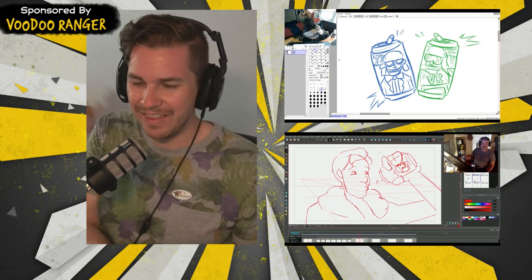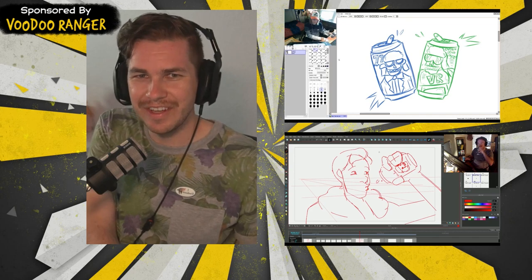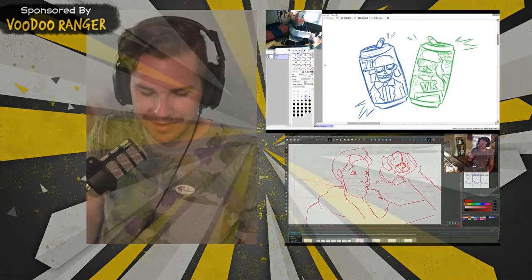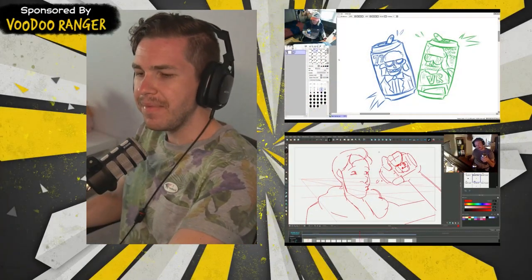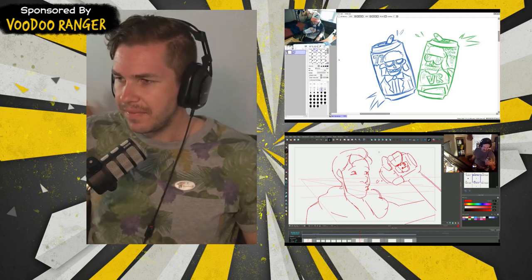I think that one has the lower IBU, which is a bitterness rating. So I think that's why it doesn't really taste like an IPA, which tends to be more hoppy and bitter. All right, cracking open 77. This one's actually also not bitter. It's very smooth as well. I'm also not really an IPA person.